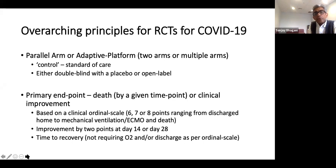The primary endpoint for all of these studies is either deaths by a given time point, and in the context of COVID-19, this is day 28 usually, or clinical improvement. And clinical improvement is based on a clinical ordinal scale. And these are ordinal scales that range from 6 to 8 points. And then you define clinical improvement as improvement by 2 points at given time points, either at day 14, day 28, day 11, or time to recovery, which is not requiring oxygen or being discharged from hospital.